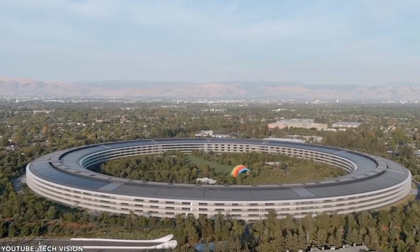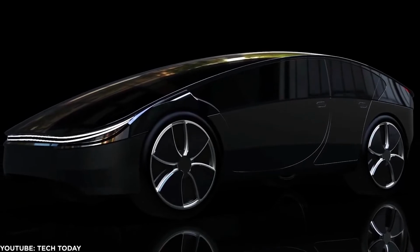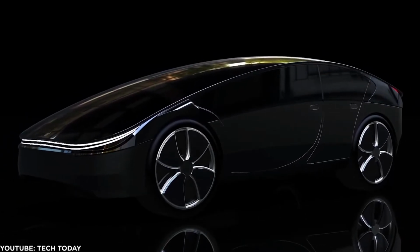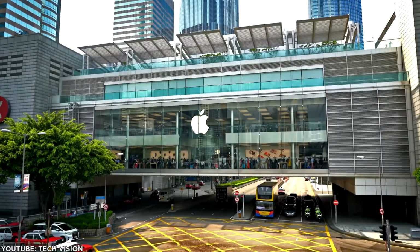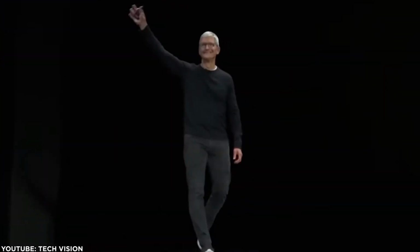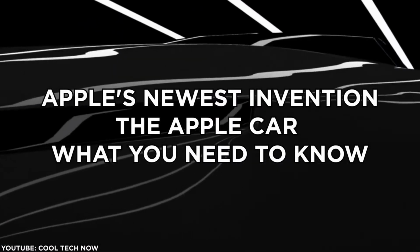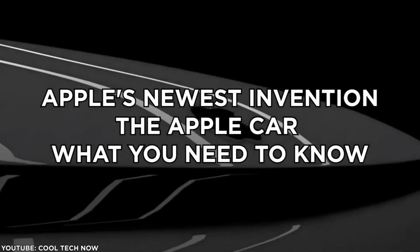Perhaps Apple's worst-kept secret, the Apple Car, is being developed for a 2024 or later release. Despite years of speculation about an Apple Car, we still have little hard information about Apple's plans. Today, we'll tell you about Apple's newest invention, the Apple Car. What you need to know.